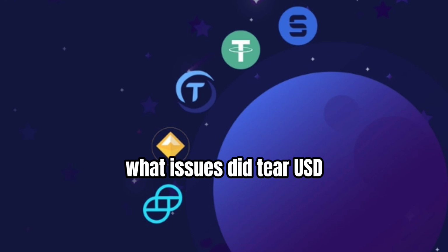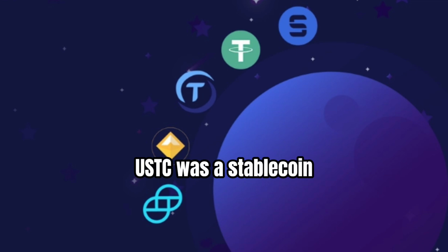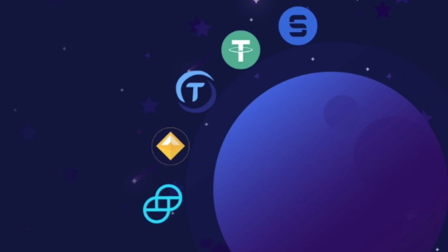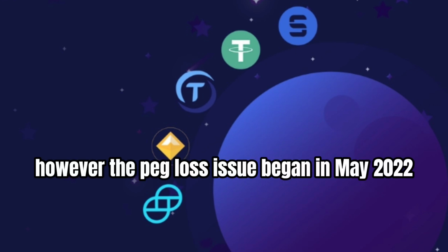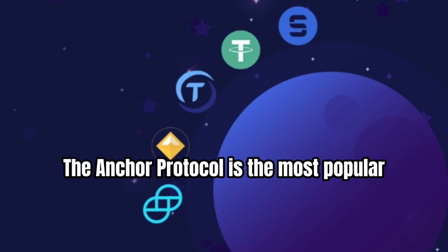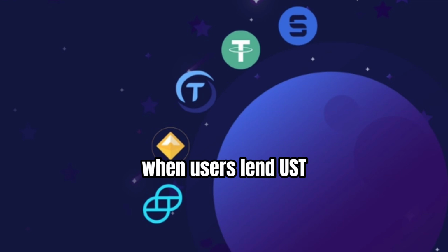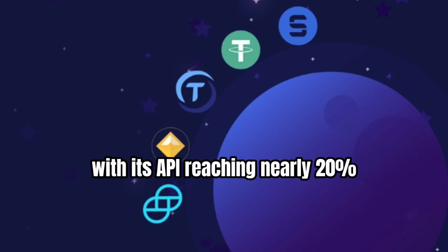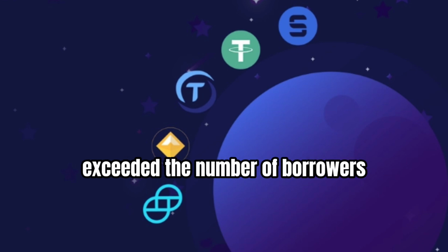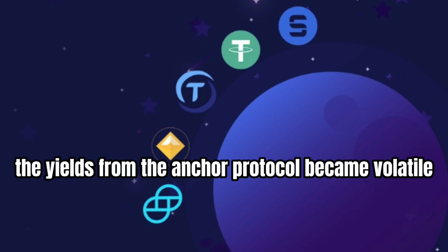What issues did TerraUSD USTC face? Before losing its peg, UST, now USTC, was a stablecoin that used top algorithms in the cryptocurrency market and ranked number 3 in the stablecoin sector. However, the peg loss issue began in May 2022 when large investors began to liquidate their UST holdings from the Anchor protocol. The Anchor protocol is the most popular decentralized financial protocol that provides the best yields when users lend UST, with its APY reaching nearly 20%. However, a significant issue arose when the number of lenders exceeded the number of borrowers, leading to imbalance. Consequently, the yields from the Anchor protocol became volatile and unstable.